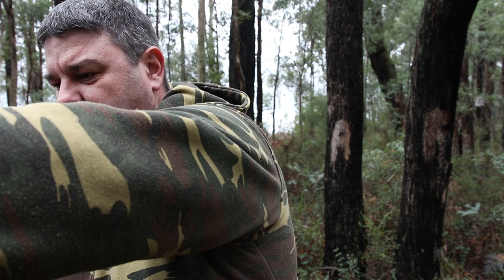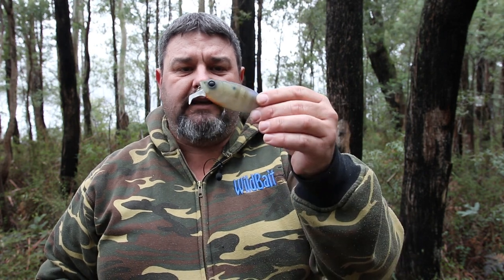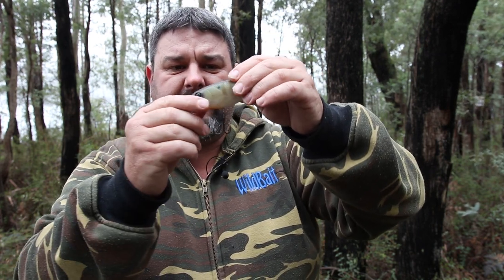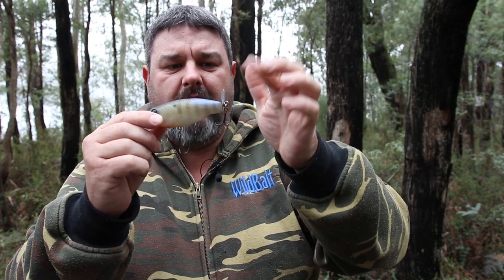Now, I've got two Depth lures here. I don't know what category to put them in. You've seen me catch a lot of fish on this. This is the Depth Buzz Jet. It's a wake bait in the sense that the nose sits under the water. It's got that short, typical snout or bib of a wake bait. So it sits just under and creates a wake.